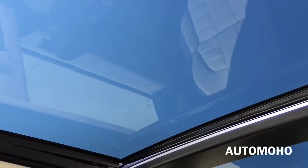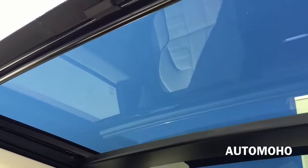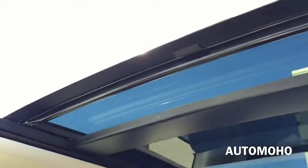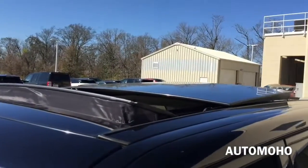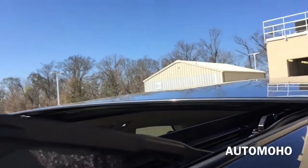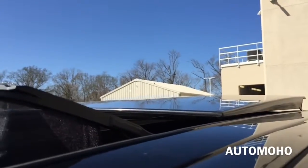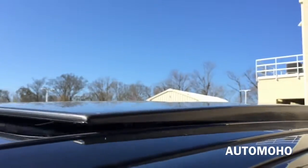Now the panoramic sunroof can either tilt up or slide open for an open air feeling, and both the front as well as the rear passengers can enjoy the beautiful skyward view. I will also walk outside to show you how it looks from the outside with the panoramic sunroof open. Okay, now let's close it up so I can show you how it looks with it tilted up.